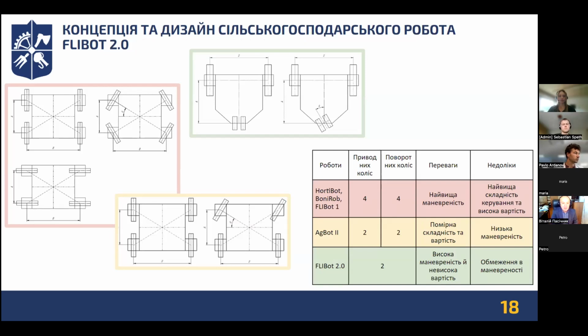We also looked in the concept of this device from the point of view of minimizing the number of wheels and the control units on this robot. Our first robot, FLIBot 1, HortiBot, and BunnyRob, other robots, used four-wheel drive and four turning wheels. So we needed at least eight electric motors for this robot to maneuver. This approach allows the robot to be the most maneuverable because the robot can turn in place, can move forward, move backwards. But this solution is the most complex in terms of control, and it's the most expensive one.